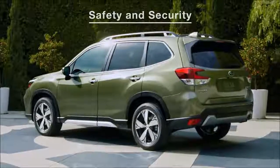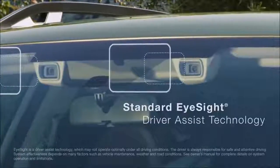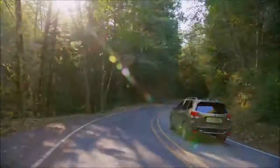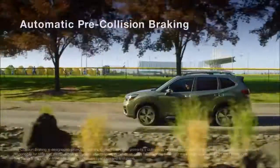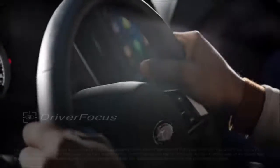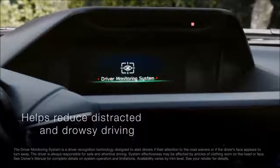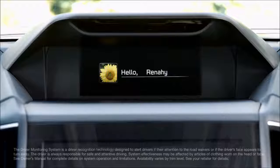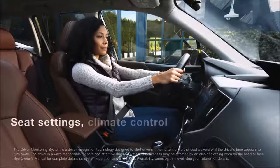In terms of safety, Subaru is always looking forward. That's why every Forester now includes standard EyeSight driver assist technology. It watches the road ahead and alerts you if it senses danger. And with pre-collision braking, it can even bring you to a full stop if necessary. The Forester also offers a new technology designed to reduce distracted driving. If it senses that you aren't watching the road, it can alert you to help you stay focused. It can also recognize up to 5 drivers and even remember their preferred settings.